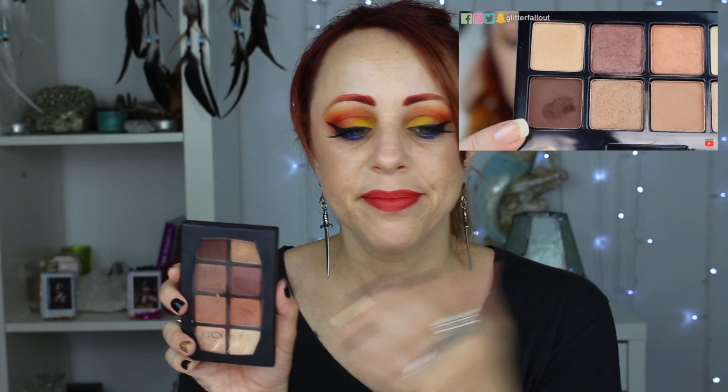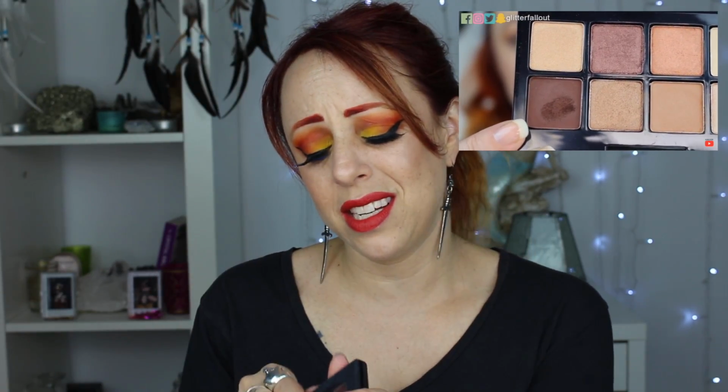But one item I did keep in my collection was this palette, which is just the Palette Pro eyeshadow palette. I think it's called Get Ready With Me. So again, do you guys understand how many warm toned eyeshadow palettes I have? Because it's a lot. This palette though is the one that I use on my days where I'm like, I've got like 30 seconds to get ready, because I can make a whole look out of this.